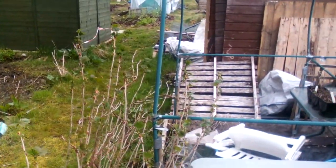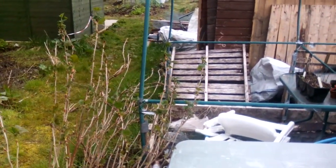Back of the shed I've got some comfrey, but apart from that, speak to you all later.